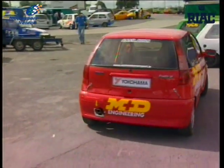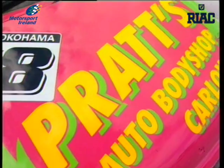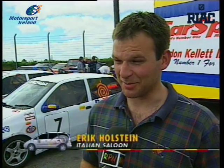Yokohama Italian Saloons always throw up surprises, and show jumping star Erik Holstein has won 3 wins from 6 starts and pole position again at Mondello today. Oh yeah, it's been a great start. I really enjoyed it. It's a fantastic experience, and hopefully we can get 1 or 2 more good chances today, so we'll see how it goes.